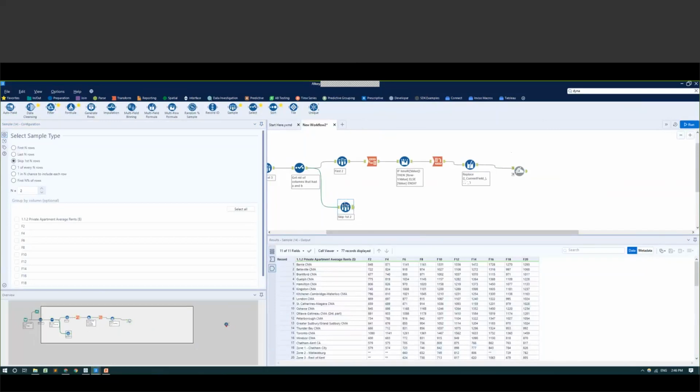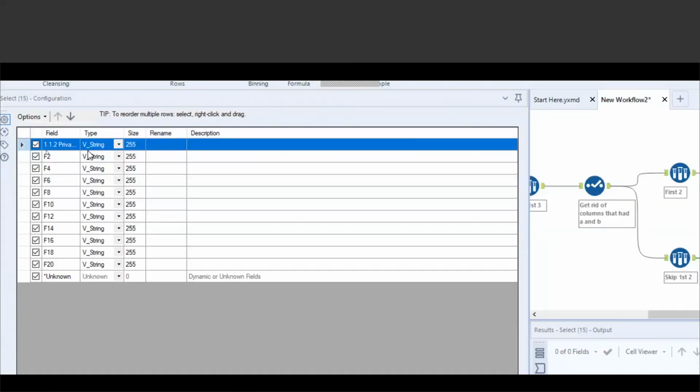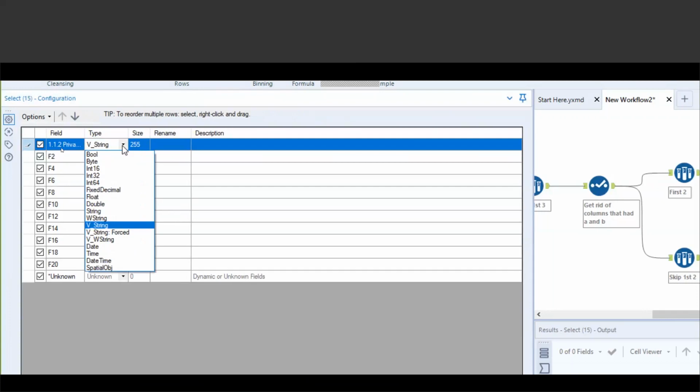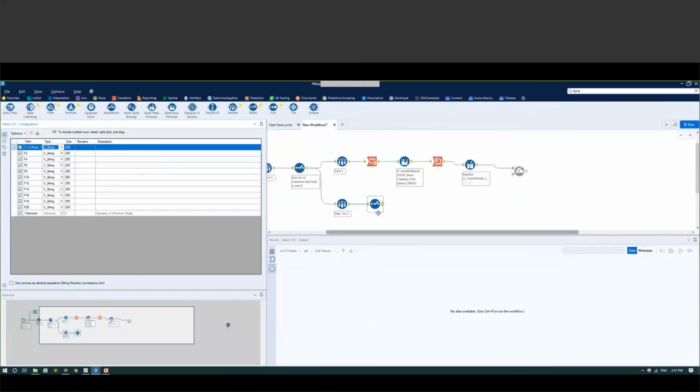But before that, I want to show you guys something, and that's the importance of choosing the right data type for your columns. To view the types of your columns, you can use a select tool. It's actually going to show you the type here. It says V-string for every single one of our fields. If we wanted to change this to a numeric type, such as a fixed decimal or a float, you can do it easily from a select tool, or there's a handy tool called autofield.